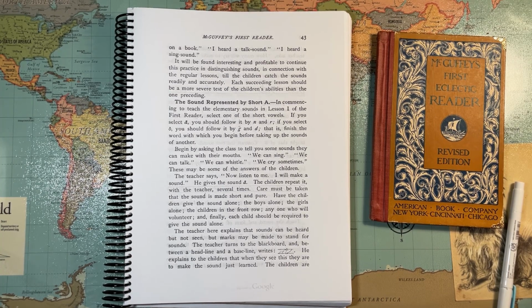Begin by asking the class to tell you some sounds they can make with their mouths. We can sing, we can talk, we can whistle, we cry sometimes. These may be some of the answers of the children. The teacher says, "Now listen to me. I will make a sound." He gives the sound "ah." The children repeat it with the teacher several times. Care must be taken that the sound is made short and pure. Have the children give the sound alone.